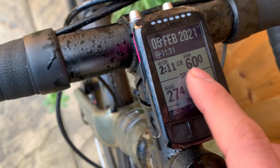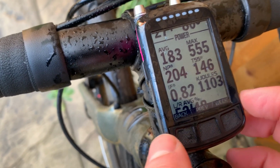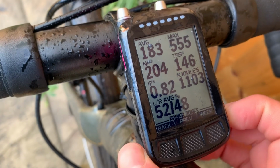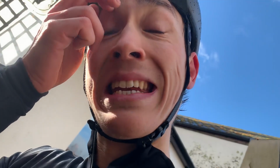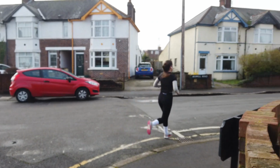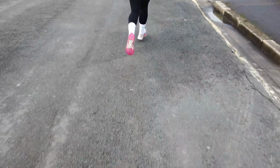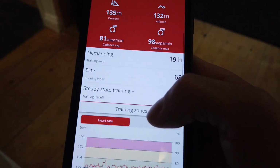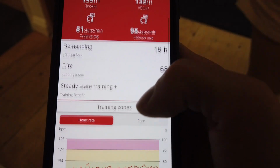Just over 2 hours, 60 kilometers, stayed mostly zone 2, zone 3, so working in my endurance zones. And session done. I need a shower, and a hot one at that. Apparently, I need 19 hours to recover from that. Lol, that's not gonna happen.